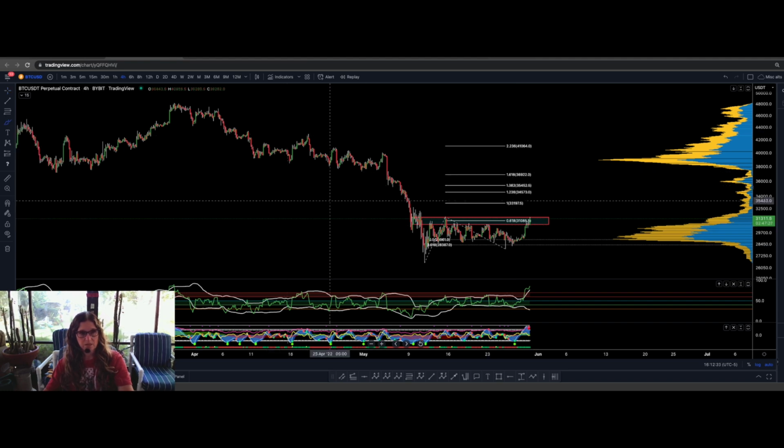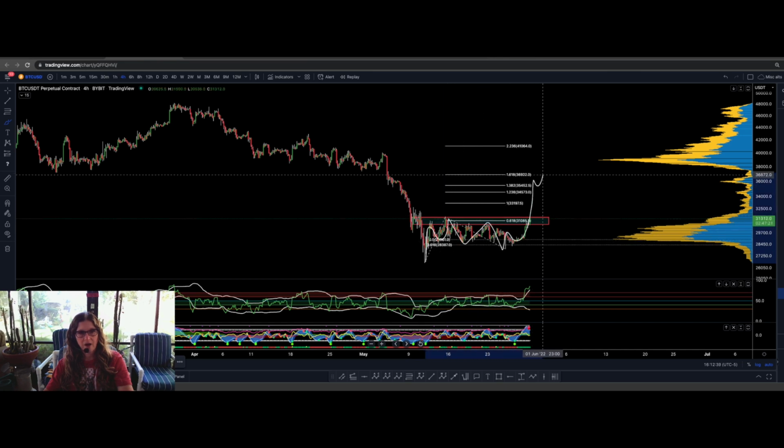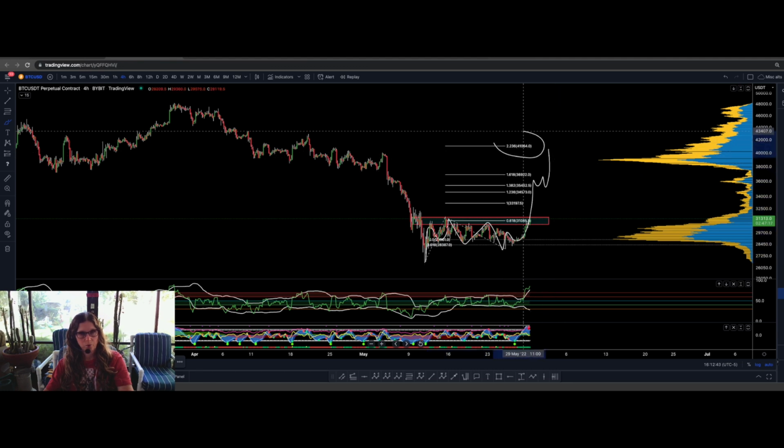Because this can be a flat, 3, 3, 5, it can get very high to the 2.236, sitting at 41,000. But it's got to get through this resistance or pull back without breaking this low and then blast through. Okay.